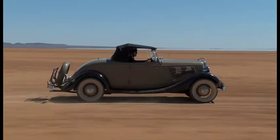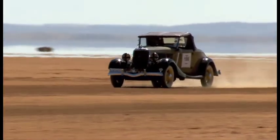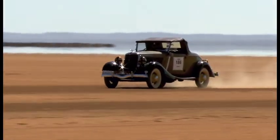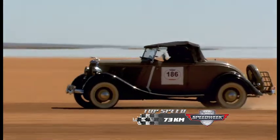What a striking figure the 1934 Ford Roadster makes as it speeds along the flat pan. Andrew at the wheel, bringing it home with a top speed of 73 kilometers an hour. Not bad for an 80-year-old car.